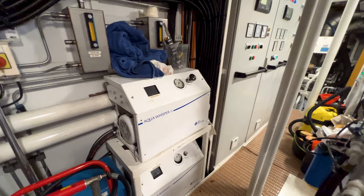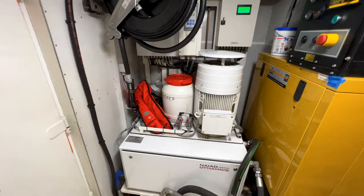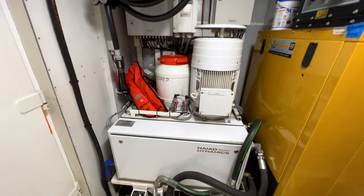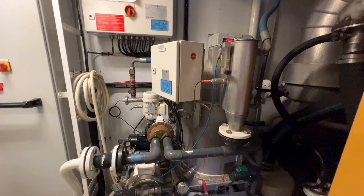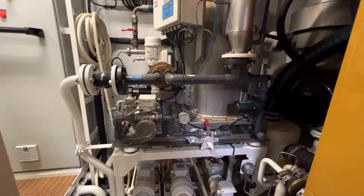There are two Whisper water makers that produce 250 liters per hour each. The hydraulic unit for the Naiad zero-speed stabilization system. And a Hammann black water treatment plant. It is a rather sophisticated system, so pretty much all the black water is purified to the level that it can be discharged to the sea.